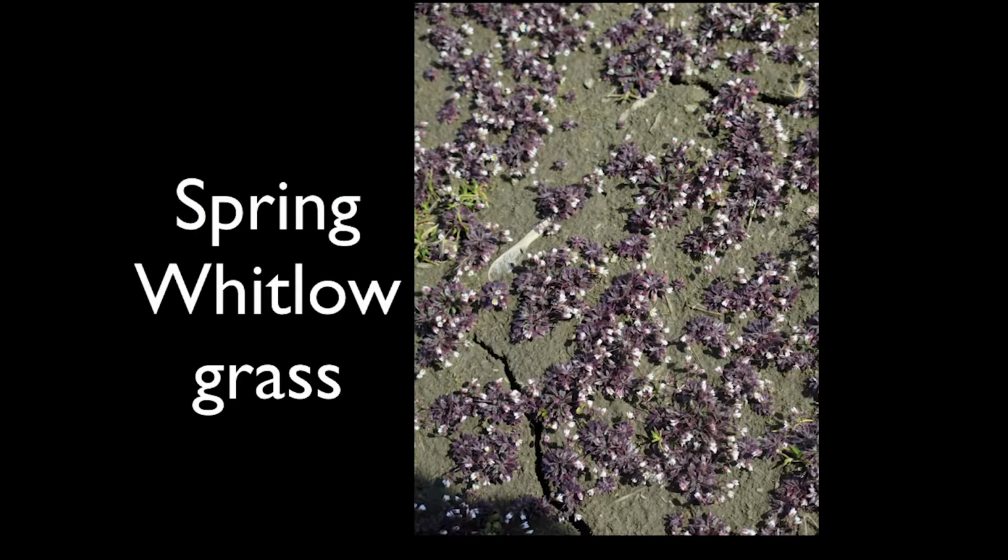These are rosettes of spring whitlow grass. It's an alien species, and those rosettes are about the size of your thumbnail. There's a cornfield on the other side of town, and they cover that field. Now the flowers have gotten taller, and it just looks like the whole field is covered in a nasty mold or something. But it's one of the very early species.